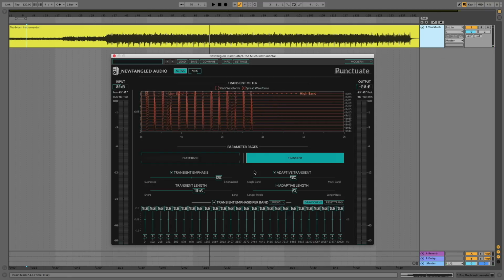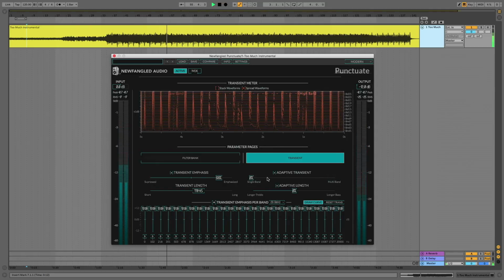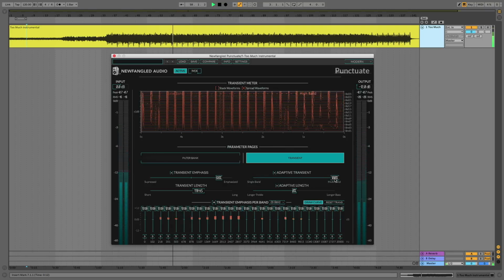Now, how this plugin works is there are 26 frequency bands. Cut a long story short, this fader controls whether they respond to the signal as a whole, so basically a single band, or each individual band. Let's see what that does. Yeah, a little bit of a nuanced effect there.